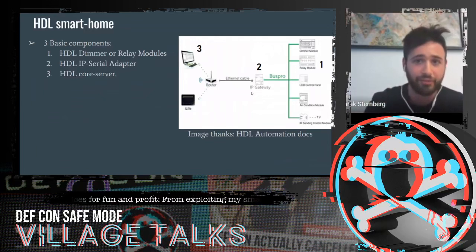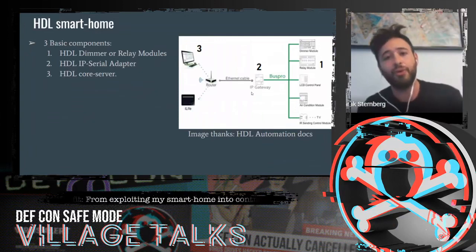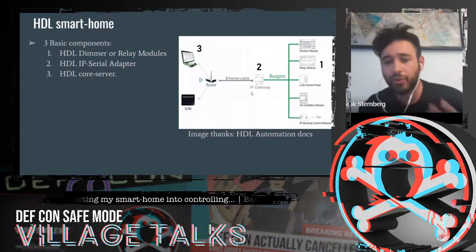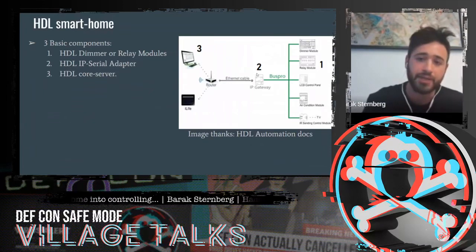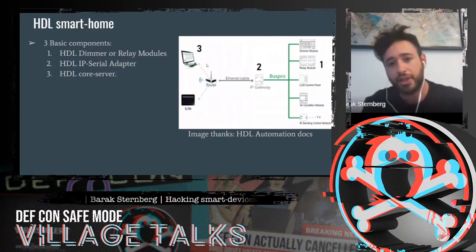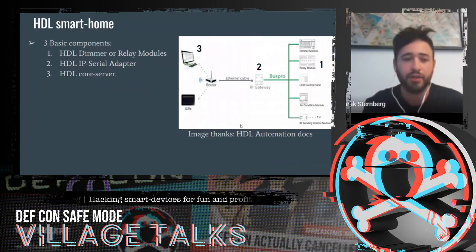And the third bullet was the HDL cloud servers. The HDL cloud servers are actually used mainly for remote connections, but not just remote connections. They are used to store the configuration for the smart home devices. They are used to connect remotely because you have routers, you have firewalls. So these IP gateways are connected to the HDL cloud servers. And then when you are online on the internet, you can connect to the HDL cloud servers with a public IP interface, so you can reach your devices as well.